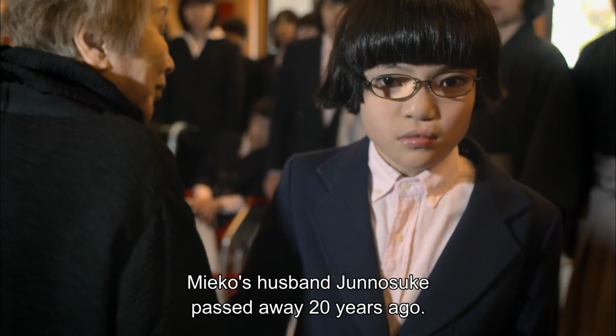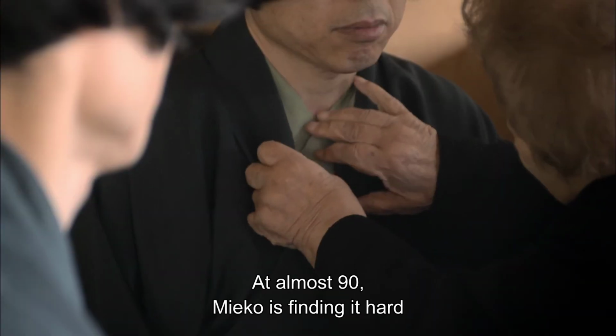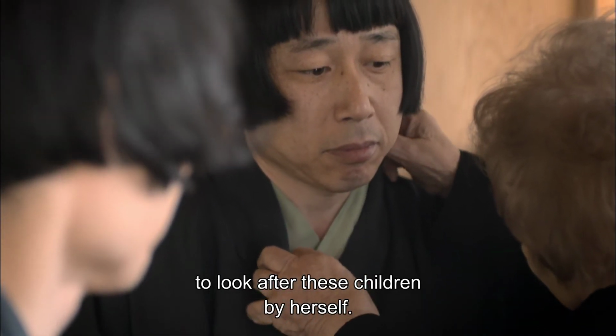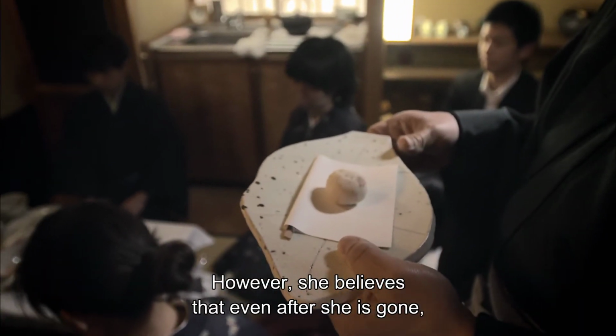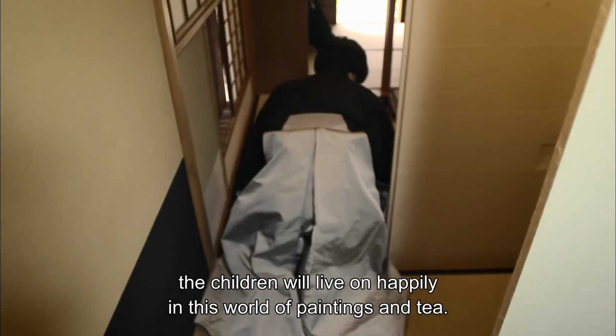Meiko's husband, Junosuke, passed away 20 years ago. At almost 90, Meiko is finding it hard to look after these children by herself. However, she believes that even after she is gone, the children will live on happily in this world of paintings and tea.